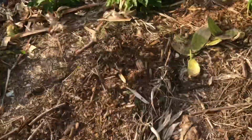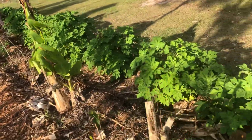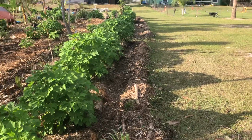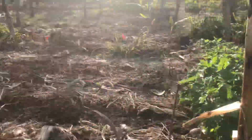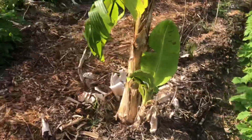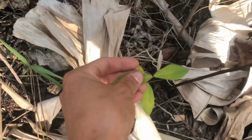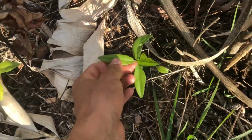And yeah, there I opened up more windbreak spaces, so hopefully I'll have another layer of protection. Here's more native oaks coming up, like one, another, and that's really cool. I really didn't expect that to happen.